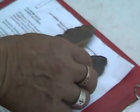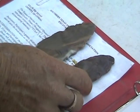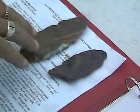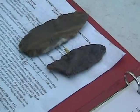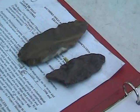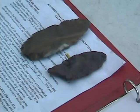Near LaGrange, Texas. This was probably a finished Clovis spear point. This was a preform. It was roughed in and never finished. But these were probably left in a buried cache on a campsite, and then washed out eventually into the river. After 12,000 years, that's a lot of erosion. And the people are going to be camping fairly near the water, so it is not uncommon for this to have happened over that time period.